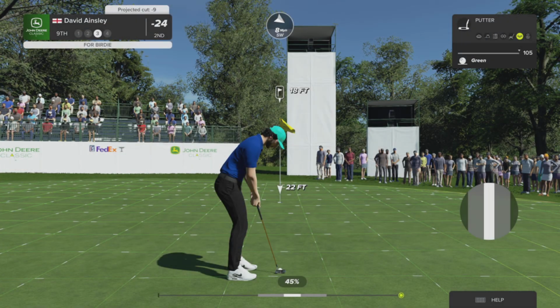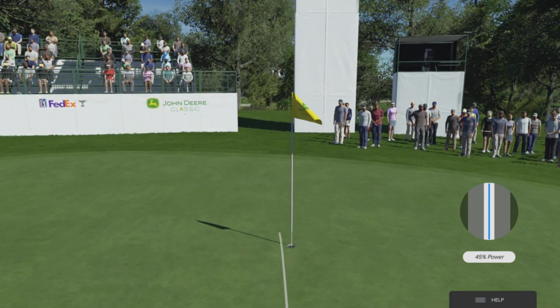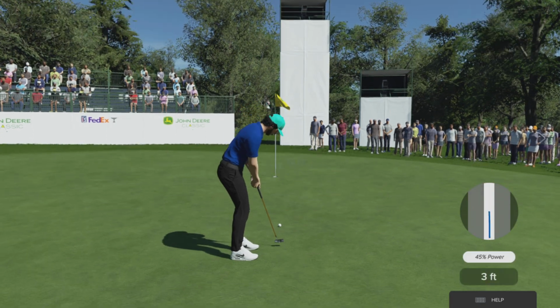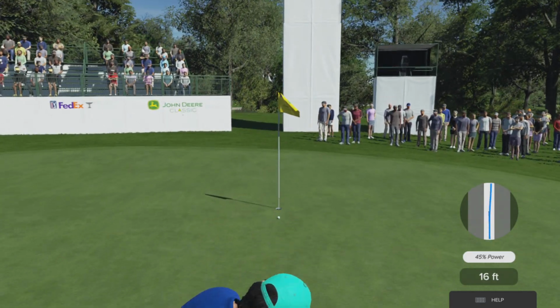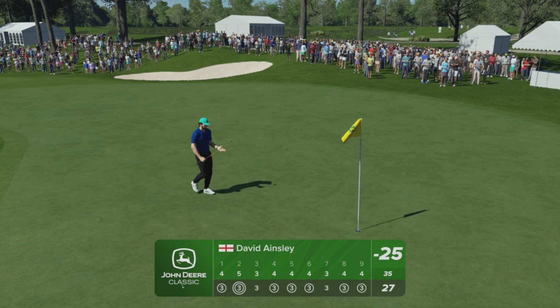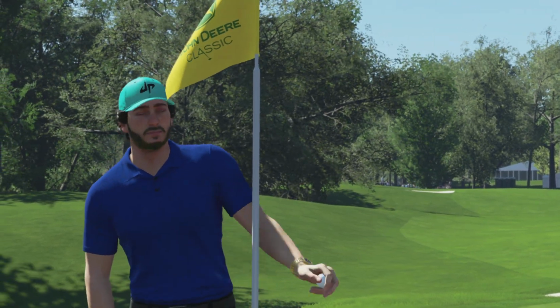And this putt for a share of the lead. This one's tracking. And that putt will give them birdie number six on the day. That's a momentum maker, isn't it? Back-to-back birdies moving the right direction there, Luke.